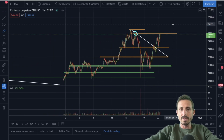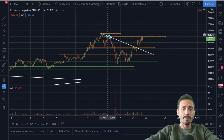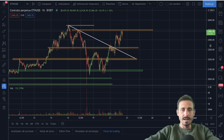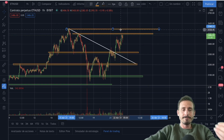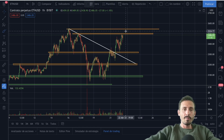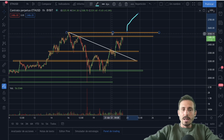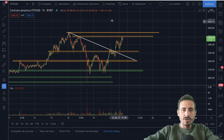Now, what would be the measured move to the upside? Well, we don't know. This is price discovery. This is all-time high. The $2,550 range is all-time high. So if we break the $2,550 range, the sky is the limit. Depending on the volume, depending on the buying pressure, we could go as high as 2,700. This is what I got for Ethereum looking extremely bullish.